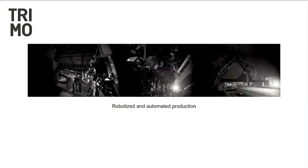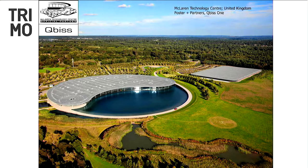This is the blanks that we use. The stainless steel itself needed to be quite accurate because it's all automated and robotized on the manufacturing line.